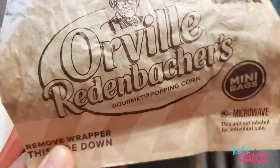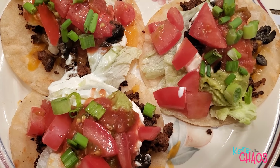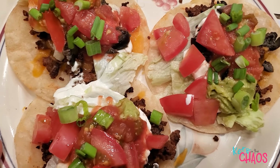Alrighty guys, it's Sunday night. It is 8:15 and I'm about to have my final meal of the day. It's taco night. I'm having 3 corn tortillas with 6 ounces of 90-10 ground beef, 60 grams of tomatoes, 45 grams of sour cream, 40 grams of cheddar cheese, 20 grams of lettuce, 30 grams of guacamole, 12 grams of olives, 1 tablespoon of green onions, and I think that is everything that's on here.